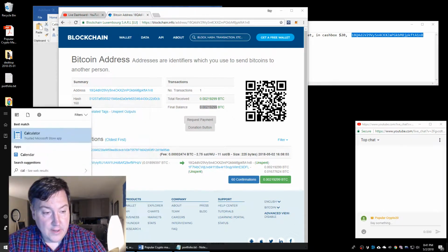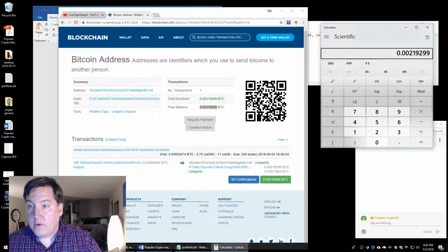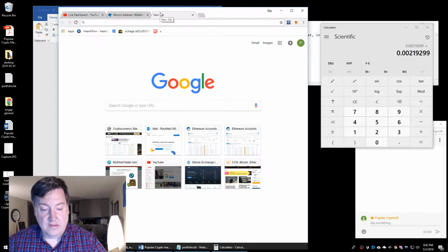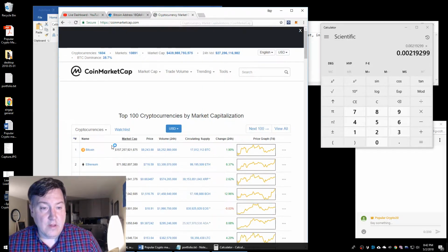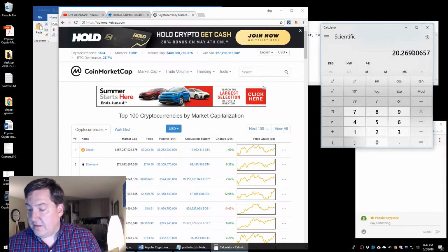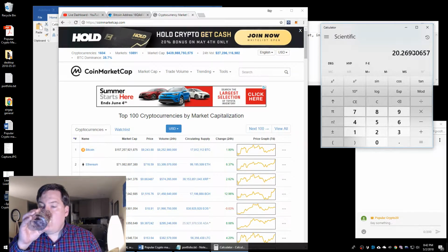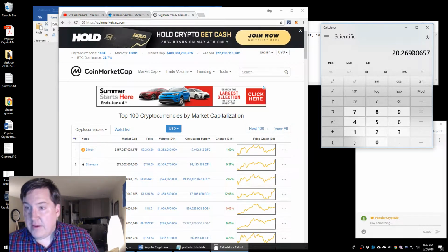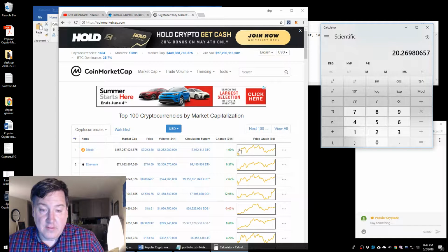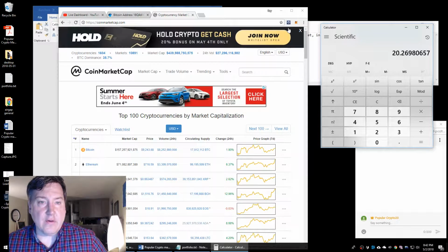If we go to our calculator and we take that amount of Bitcoin multiplied by what's today's price. This is coinmarketcap.com. Today's price is $92.43. So $92.43. We've got $20.27. So I don't know if that's just rounding or if we actually made 1% on our money today. Possibly it's up 1%. But it's only been about 8 hours. So who knows? This stuff goes up and down all the time.